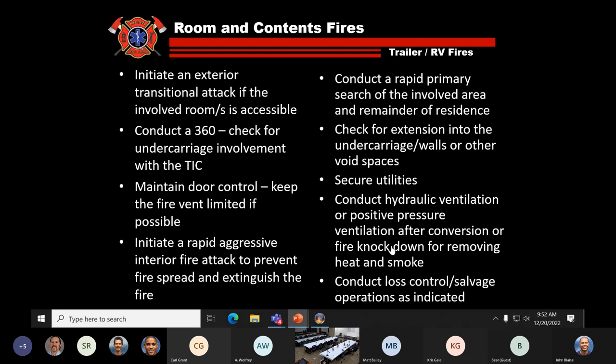Once again, vent-limited trailer fires are much more difficult than vent-limited residential fires because of the lightweight materials involved. It's a lot faster for trailers to burn through the walls, the ceilings, and the undercarriage than residential. So you're probably not going to see as many vent-limited trailer fires as regular structure fires. But if you find it vent-limited, try to keep it vent-limited, just like with any other fire. If we can maintain door control and hopefully the walls or windows won't fail, we might be able to control it before it ever gets the oxygen it needs to flare up.